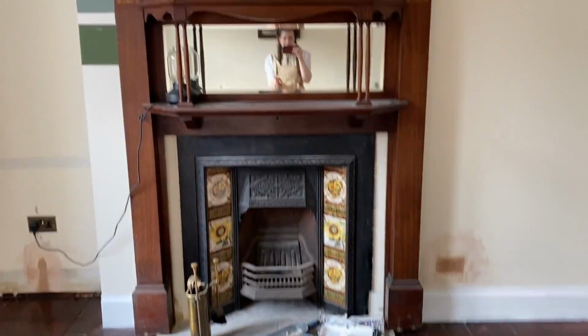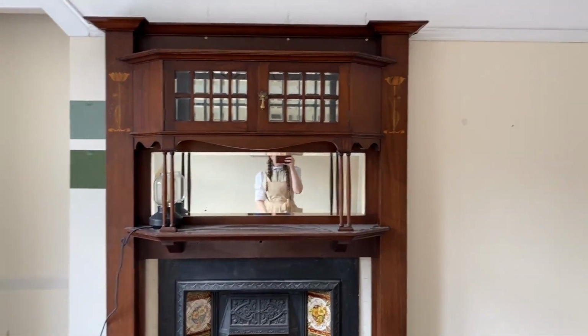We've got this massive Edwardian fireplace surround, and then the insert is Victorian, and all of that is something that we had to restore because it wasn't in here anymore. That is the background to our flat.